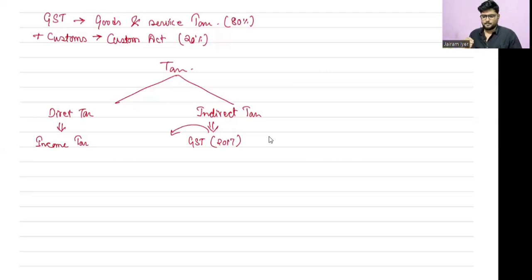Because see, bringing in an act and changing a system is not an easy thing to be done. The GST was first proposed by the Kelkar Task Force in the year 2002. But even after that, it took around 15 years to implement it. So we need to understand that, and we'll understand it with an example.